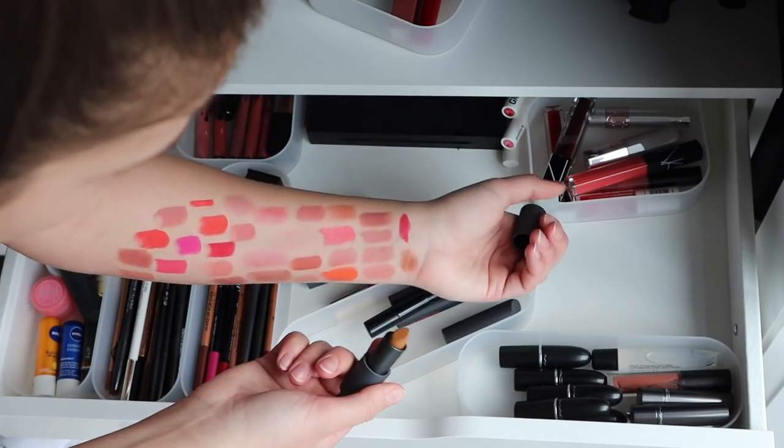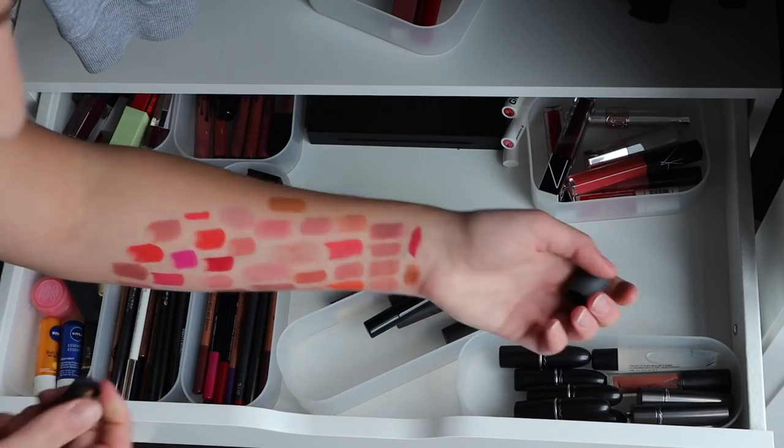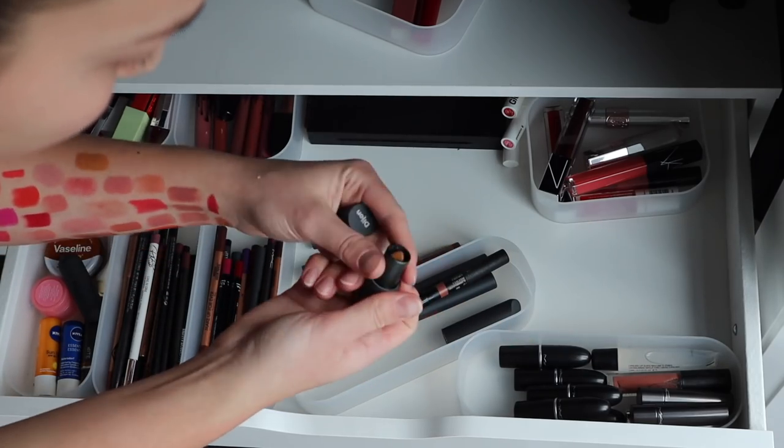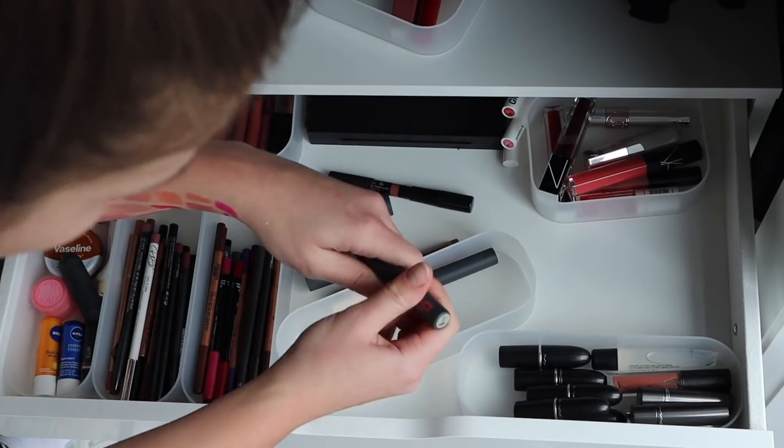Oh, this one is epic. I called this one Dijon. It's like the color of Dijon mustard. It's so weird, but I just really wanted to make a color like that. Definitely keeping this. Oh, that is a super bright color. That one's gonna go to a friend.